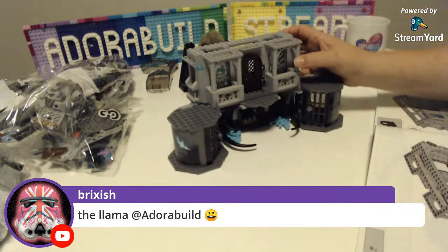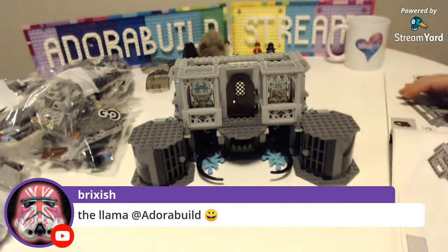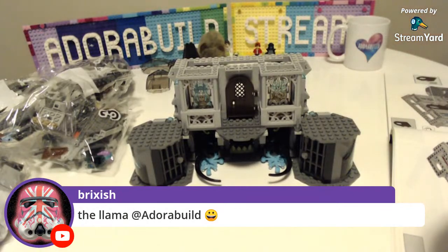Right, the door's in. So that's looking kind of cool. I'm liking that.